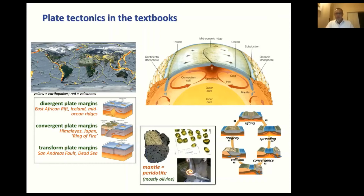Now, this is a very fundamental process. It makes up 2/3 of the surface of the Earth, and therefore is one of the most fundamental parts of the plate tectonic cycle.